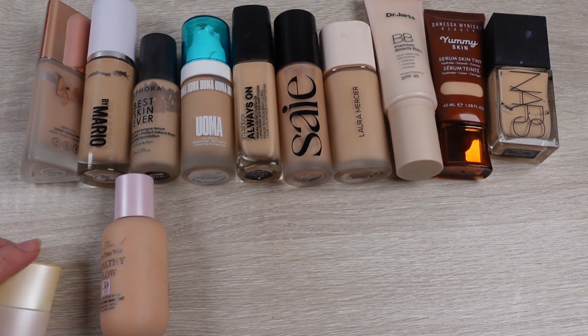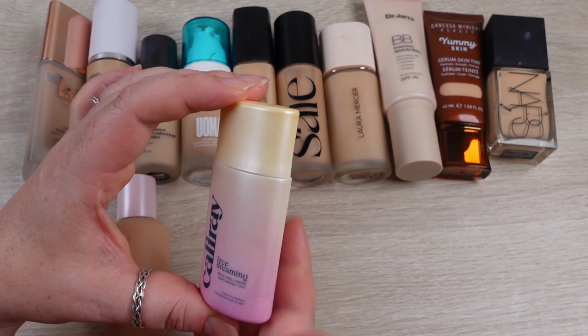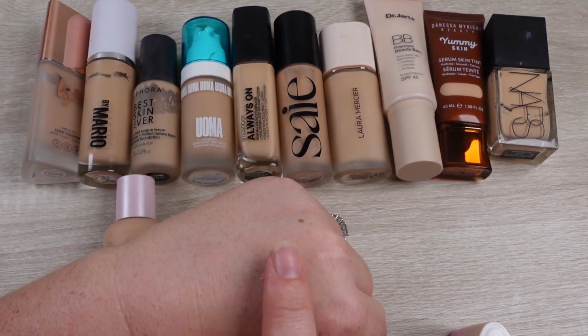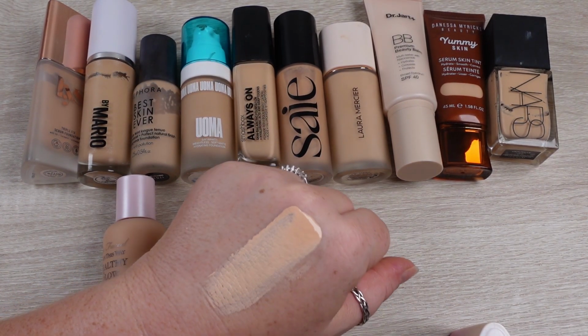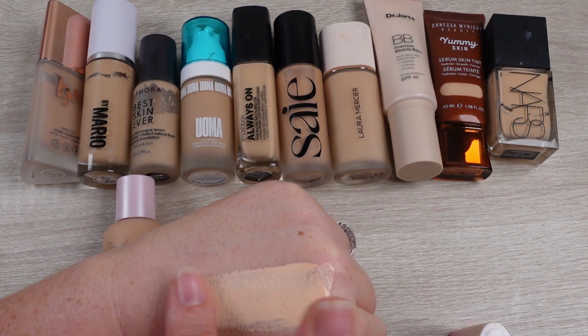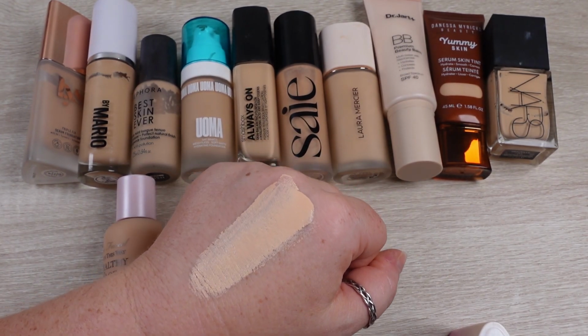One skin tint that I really like is the Cali Ray Free Dreaming Skin Wellness Diffusing Tint. This one is in the shade The 2. This one's beautiful. It sinks into my skin just fine. It's a little bit of a light shade for me, and I always notice that. I wish I got a little bit of a darker shade.